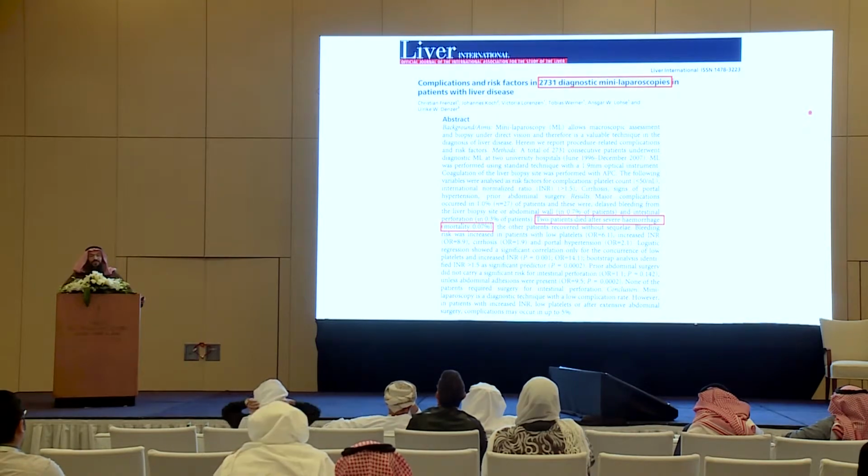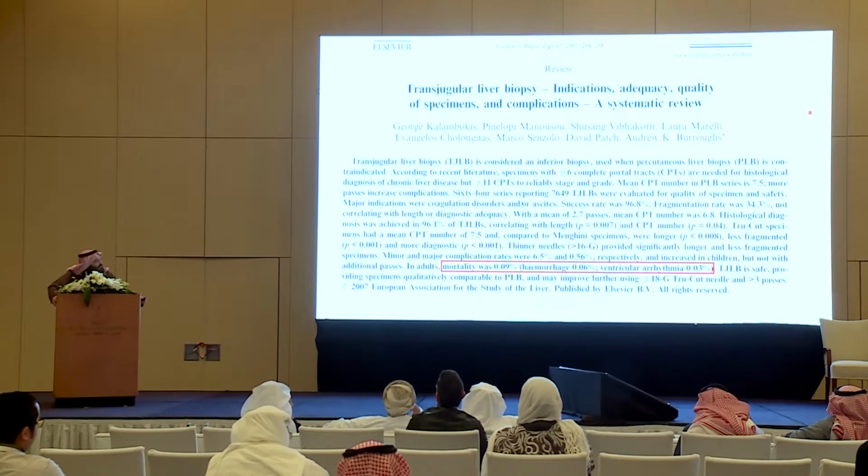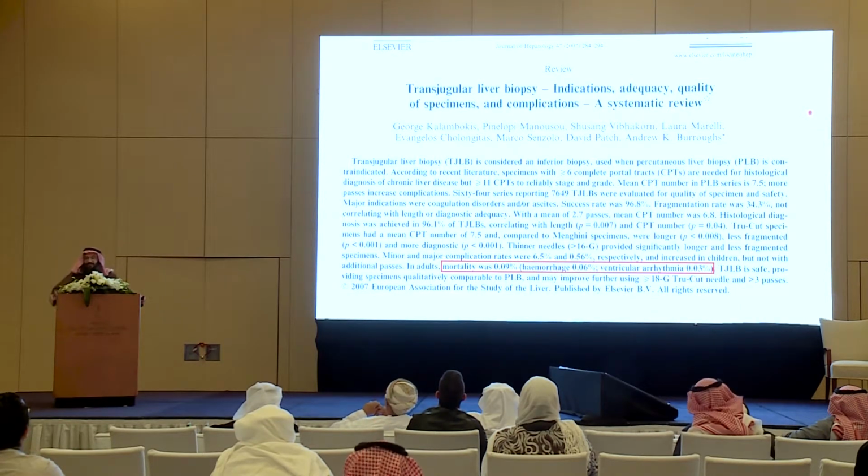So we do some patients, we send them for transvenous biopsy. Fortunately, in our center, we have no death, but in this study, the mortality rate was 0.09%. Hemorrhage and ventricular arrhythmia. So this is not simple. We don't want to lose. We enter the hospital every day to cure patients and send them back home. We don't want to send them to the graveyard.